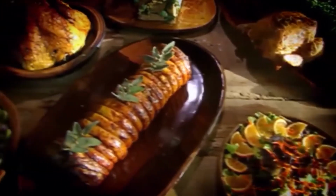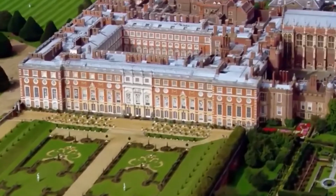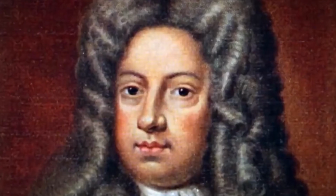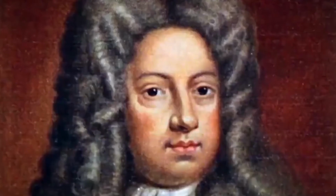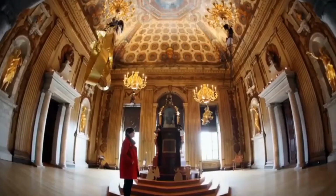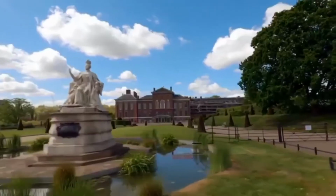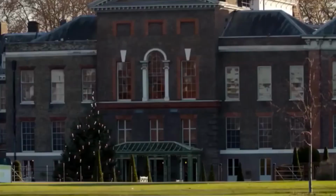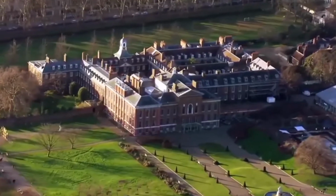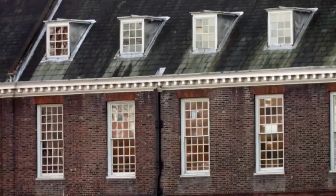Henry VIII's vast appetite for food was matched by his appetite for ostentatious palaces, and he wasn't the only one. King George I was out to impress with his extravagant interior design decisions. Kensington Palace was created by Sir Christopher Wren by extending and redesigning Nottingham House. It was done on a budget and in a hurry. From outside, it looks unremarkable, but within its walls lies another world.